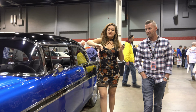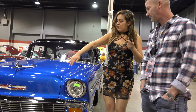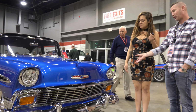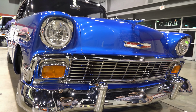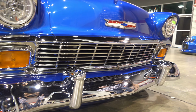Now, the grill, they did an amazing job on the grill. It's so really nice, the chrome, everything. Yep, a lot of chrome, a lot of detail, total custom billet work, so one-off, total custom on the front end of the car. They just did an amazing job. Thank you. Thanks.